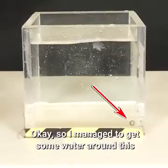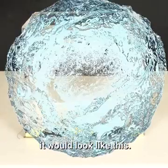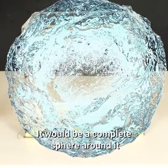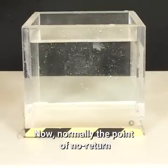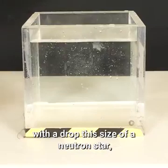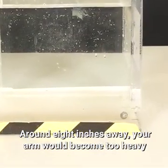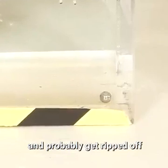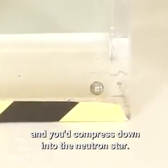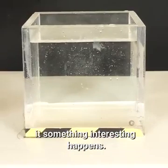Okay, so I managed to get some water around this. And if I didn't have this box around it, it would look like this. It would be a complete sphere around it with the drop at the very center because gravity is now pulling it all towards the center. Now normally the point of no return with a drop this size of a neutron star is around 8 inches. Around 8 inches away, your arm would become too heavy to ever pull back, and then it would just get sucked in and probably get ripped off, and it would pull your whole body in and you'd compress down into the neutron star. But if you put water around it, something interesting happens.